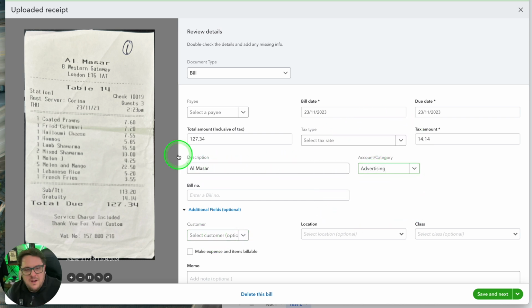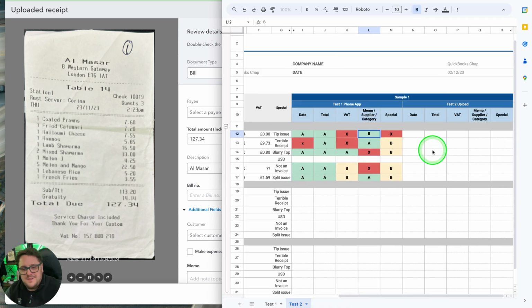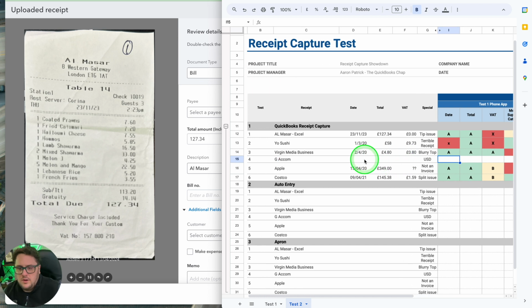That's a strange one, right? Like, what's this got to do with advertising? I don't know. But it was able to extract that, so that's good to go. All right, but now looking at it, I mean, they put it to advertising, so I am only going to give it a B for that one. Still a pass, but yeah, not spot on.